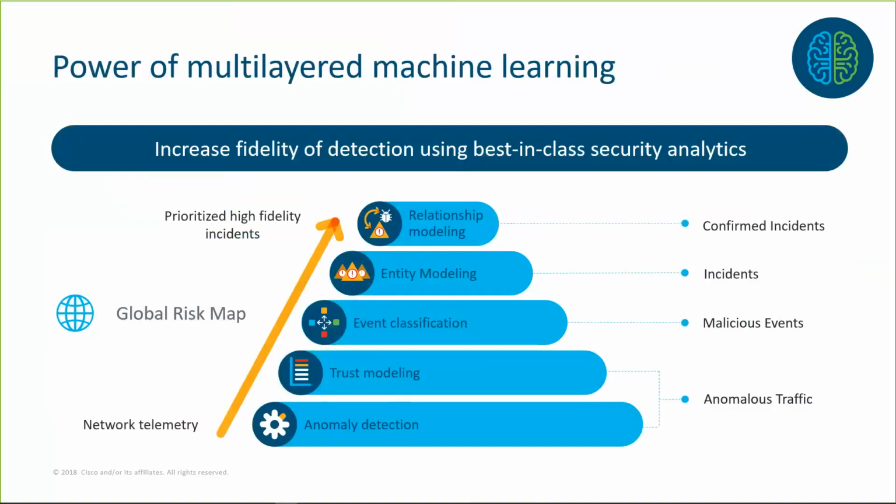And it's through that very careful analysis and correlation of multiple incidents on a global scale that we're able to bring small pieces of evidence into a high-fidelity detection. Again, you see that building up from the anomaly detection in the first layer, up through trust modeling, where we group together similar requests and come up with an aggregate anomaly score for those groups as a long-term average. More and more requests come in. Actually, the more data we get, the better our system gets because it's continually learning from all that data that's coming in. We classify events potentially as malicious. We model the entity to figure out what the actual incident is, not the event, but actually to give it some context and make it the incident.